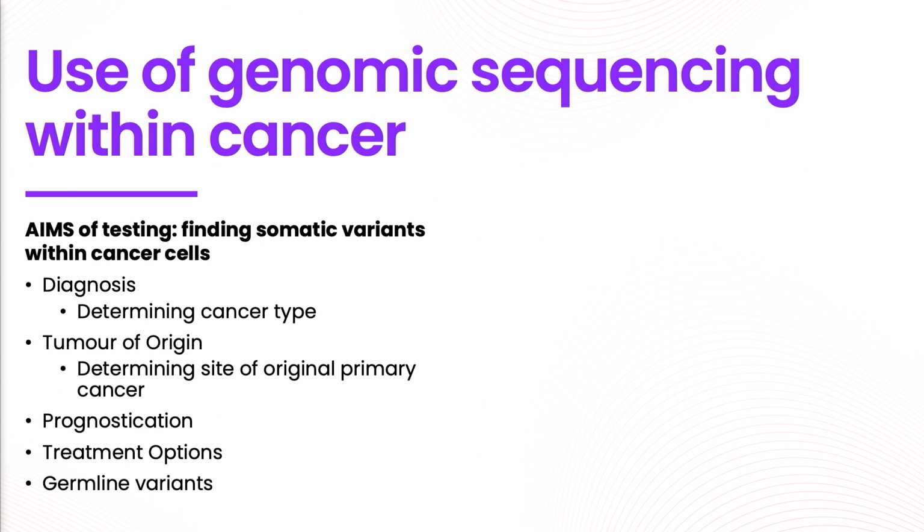The thing we talk about a lot is treatment options, so looking at things that may assist a patient in their cancer responding more effectively, targeted therapies, which really, as Paul said, have changed the face of the way that we treat cancer. And then germline variants, things in somebody's pre-existing DNA that may influence their susceptibility to cancer.